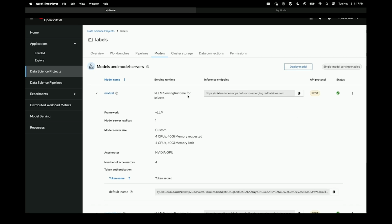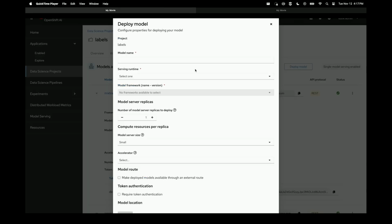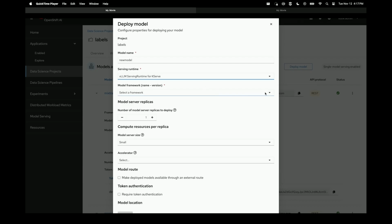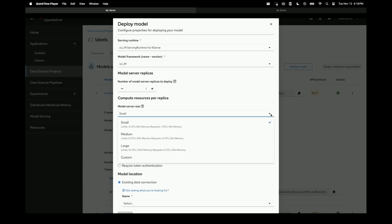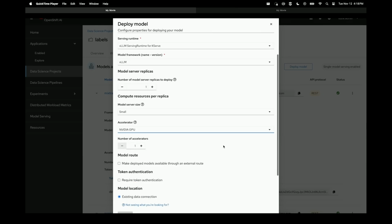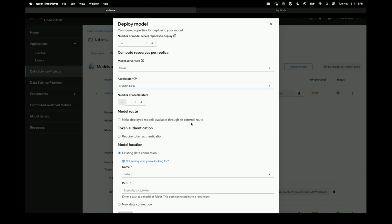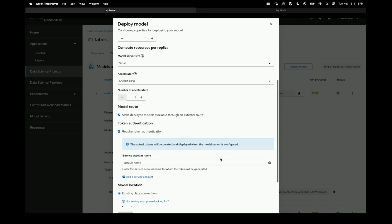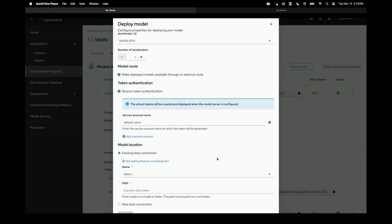So if you wanted to deploy your own model, it's as easy as clicking the button and filling out this form. So you'll choose from the list of serving runtimes. We always choose vLLM. And some other specs. It will tell you what accelerators are available to you. You can choose those. You can decide whether to expose your model service to the outside world with an external route, and if so, whether to use token authentication. The last step is to give the location of your model.